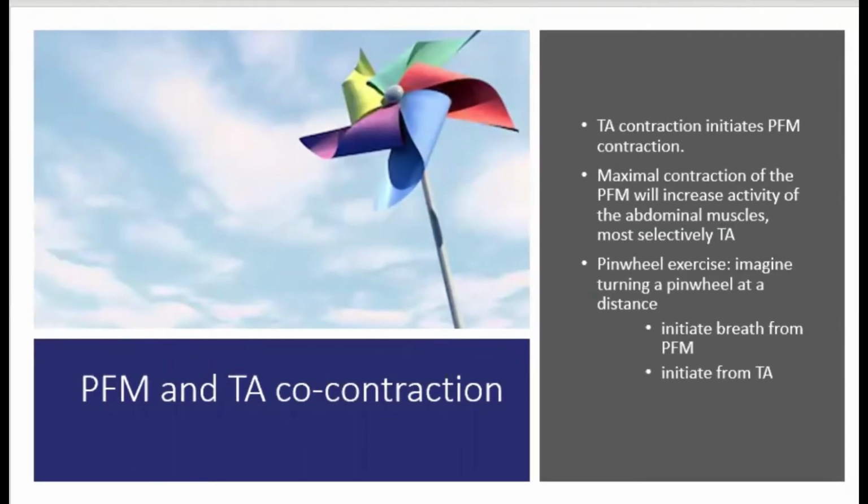So here's a pinwheel that, when the wind blows, you can make it blow with your breath. So our TA actually contracts and initiates our pelvic floor contraction, or maximal contraction of the pelvic floor muscle will increase activity of the abdominal muscles, most selectively the transverse abdominis. So in this pinwheel exercise, imagine turning the pinwheel at a distance. So it's not right up close, but you have to really blow to make that thing turn. So initiate the breath though from your pelvic floor. And so you're going to fill up with air first, and then as you exhale, you want to have your pelvic floor contract up and your transverse abdominis contract inward as you blow outward. You might be able to feel that co-contraction better.